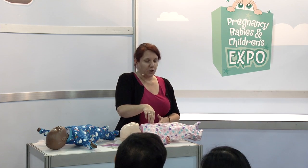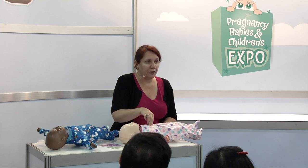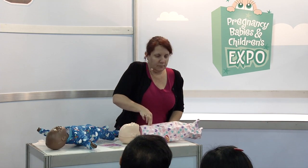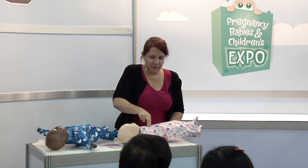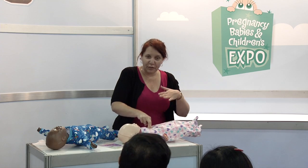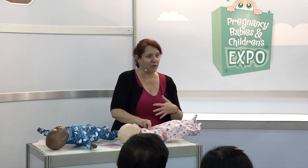All right, and you press down 1/3 the width of their chest, so it's actually quite high, like it's actually quite firm. It's just the desk is too high for me. All right? And we're going to go 1/3, and we're going to go to a rate of 100.